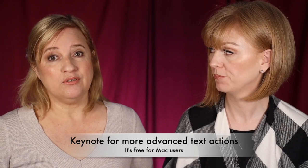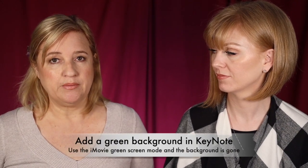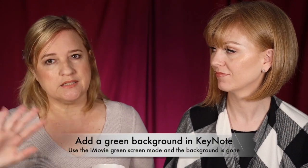So if you're a Mac user, which we are, we use iMovie because it's free. And if iMovie can't do it, which it's not really sophisticated on text, Keynote is free. You can do a lot in Keynote, which is like their PowerPoint, and get your text and your moving things in there. When you put an ugly green screen behind it and you drop that into iMovie, it deletes the green screen and boom, you've got stuff you didn't know you could have.